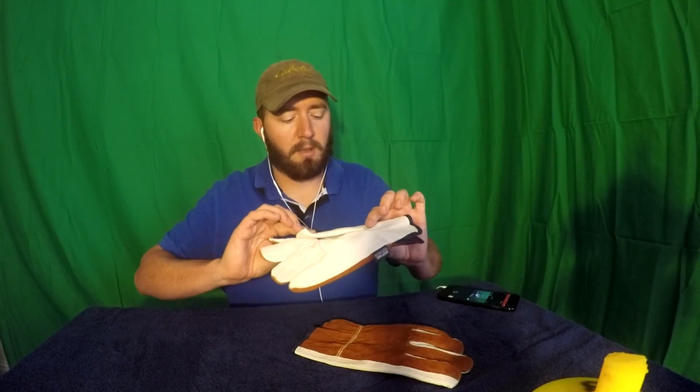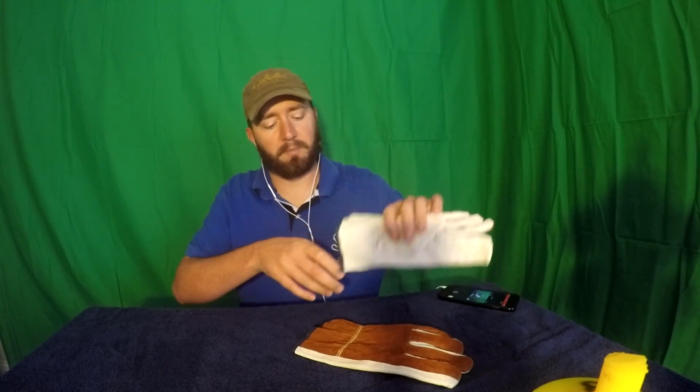So anyway, just showing you these gloves, you're probably going to expect that something like this would be in the $9 to $12 range, somewhere in there, especially with this nice leather on the palm. Depending on the area of the country that you're in, you might even expect these gloves to be in the $15 range. But I wouldn't expect them to be any more than that.